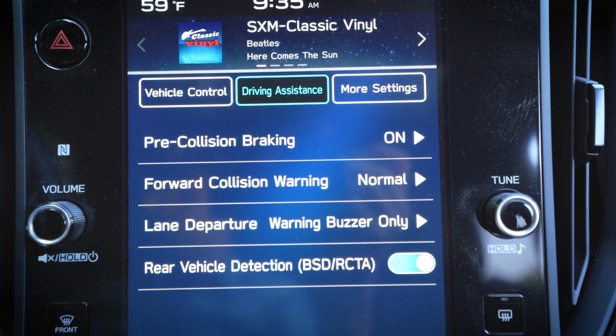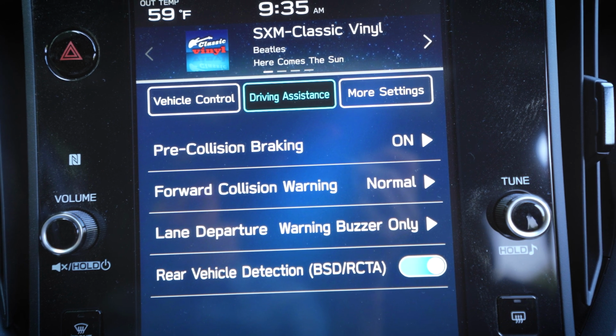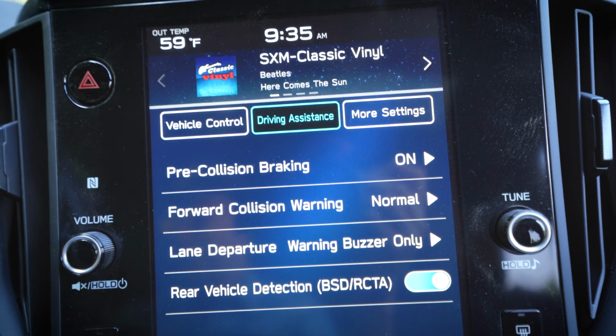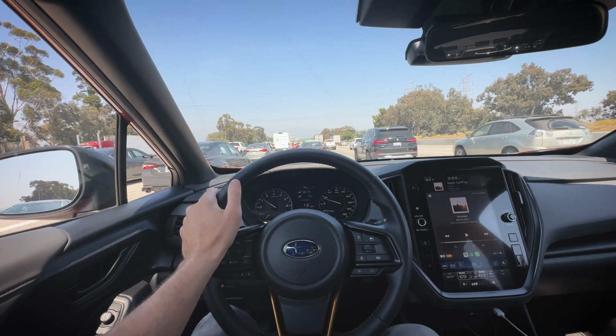So Subaru equips the Crosstrek Wilderness with its latest version of the camera-based EyeSight safety system, and includes things like forward collision warning, automatic emergency braking, lane departure warning, lane keeping assist, adaptive cruise control, that kind of fun stuff. And it all works really well. I haven't had any issues there.